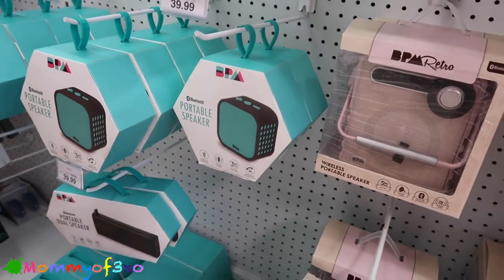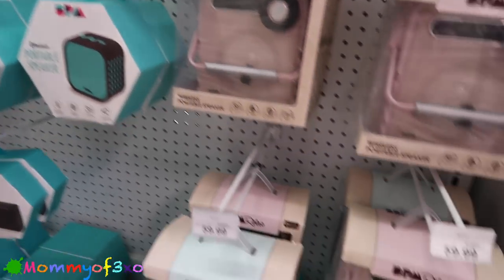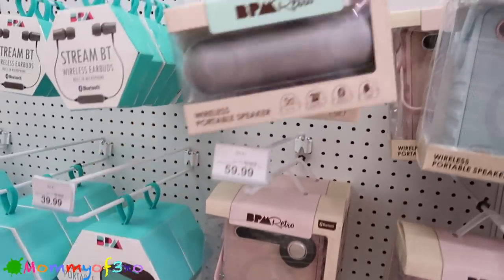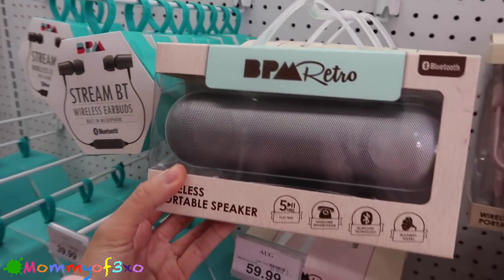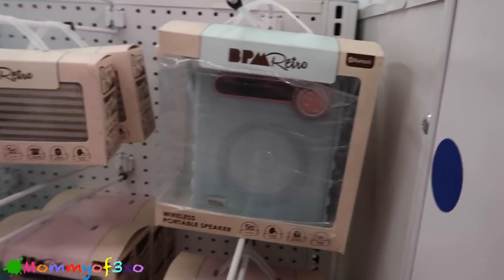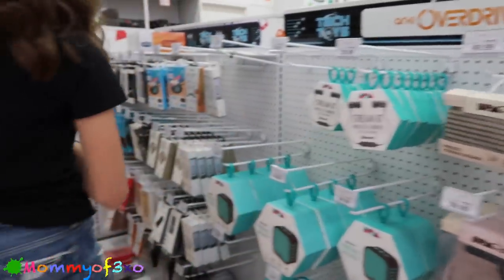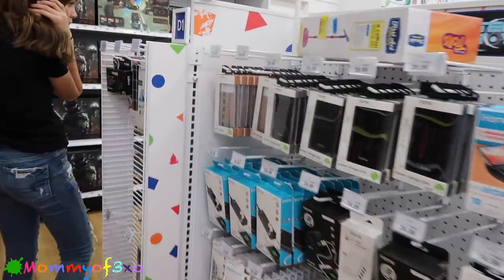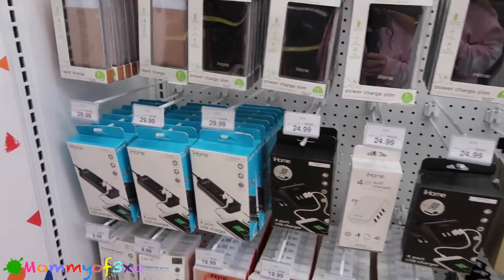These are portable speakers. You wanted a portable speaker. Wireless portable speaker. I like this one, it's so small. Yeah, and this one right here. Oh, those are wireless earbuds. Oh, they have a bunch of portable speakers. Yeah, guys, since you couldn't find a bike, since they didn't have any. They had a bunch of scooters and stuff, but nothing of her interest. Not really. So when all else fails, you go to electronics.